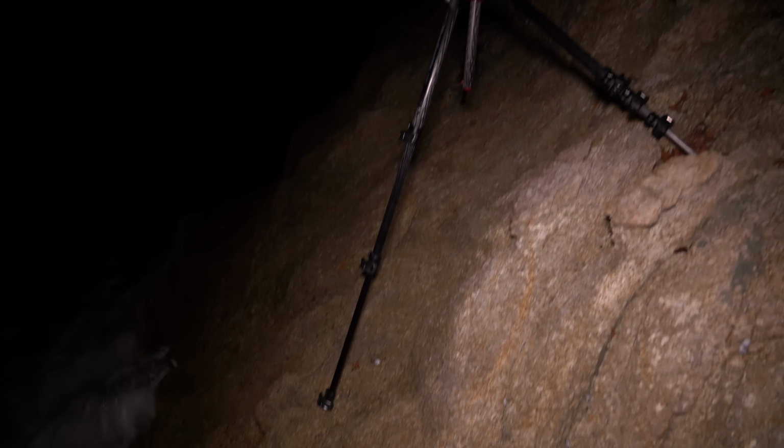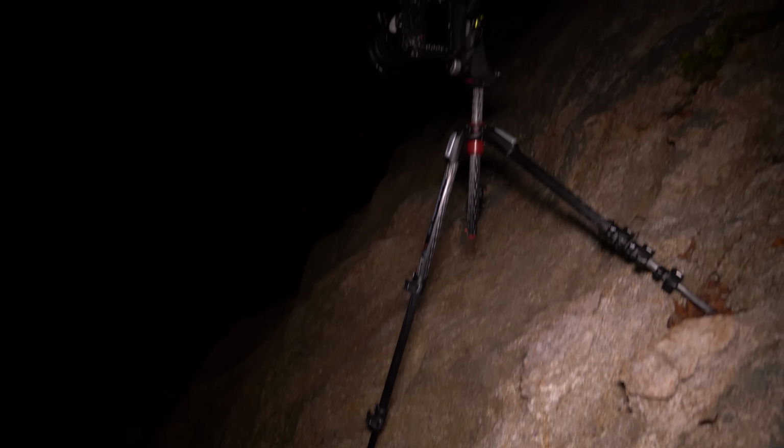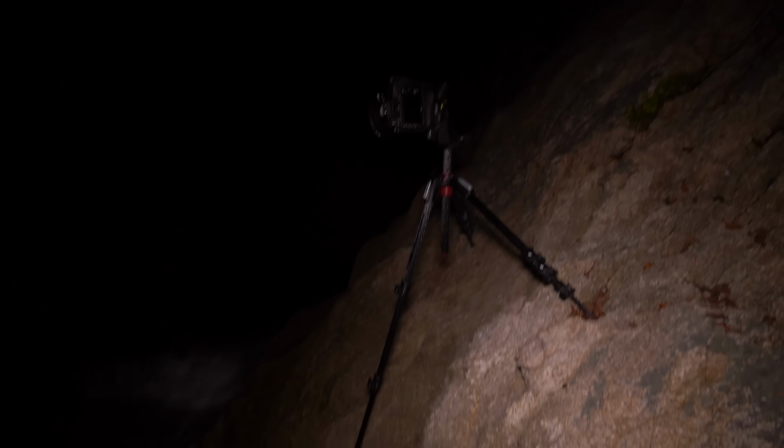So I have my camera set up. It's on the tripod in a somewhat precarious position. I don't know that Lee and Patrick would approve. I've got the legs wedged in the rocks and I think it's pretty secure, but if anything goes wrong, this thing could topple straight into the ocean.